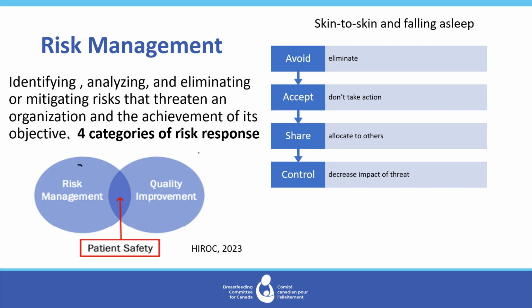So we have the risk management lens, and any kind of movement in healthcare is based on quality improvement. And of course, with the Baby Friendly Initiative, the impetus is improving the quality of care that we provide. So we have the risk management lens and we have the quality improvement lens. And as these blend together, the ultimate outcome is improved patient safety.